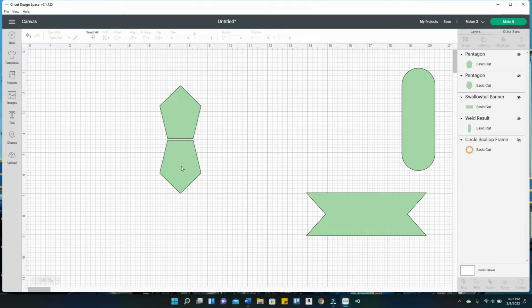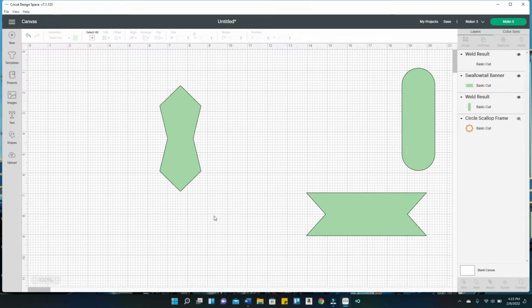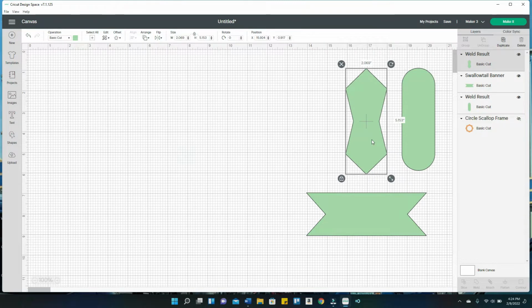Okay, so I need to bridge that gap if I want them to actually weld. So now that I've done that, let's select those and go to weld. And you'll see it puts it together with no line. If I didn't weld it, it would actually cut those as two separate pieces, and I don't want that because this is going to be folded over. So let's set that over here.